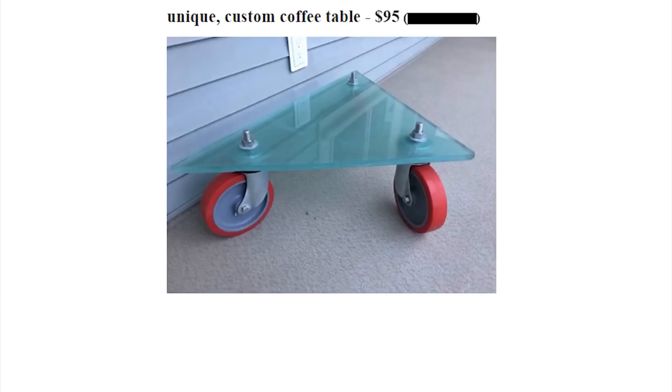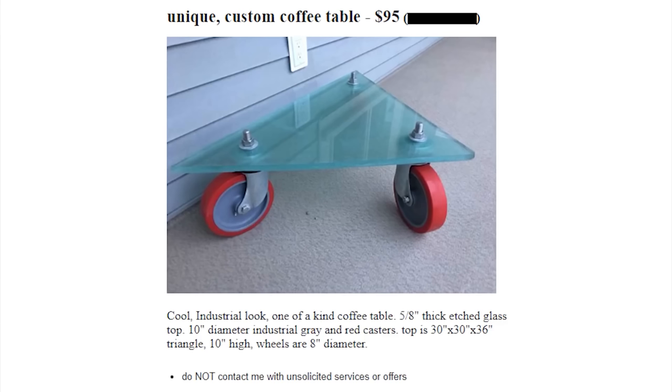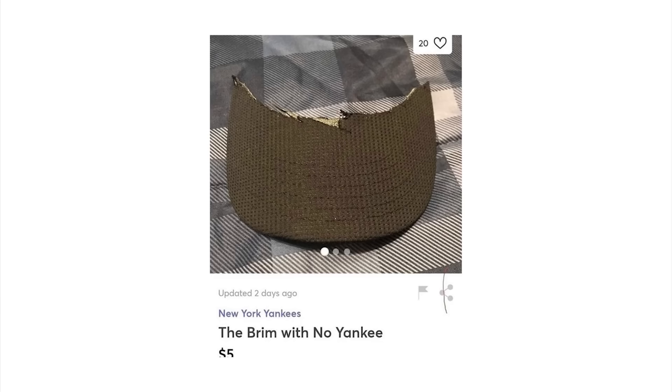Unique custom coffee table. $95. Cool industrial look. One of a kind coffee table. Thick edged glass. Top 10 inch diameter. Industrial gray and red casters. This is bad. The brim with no Yankee.